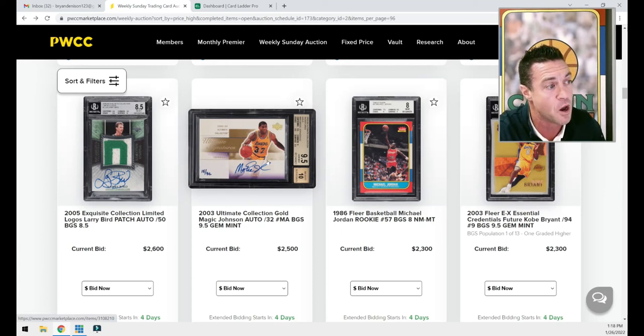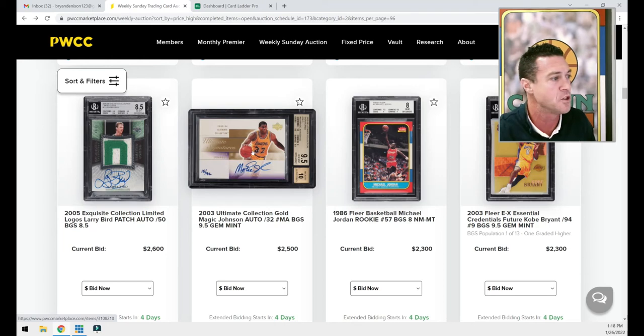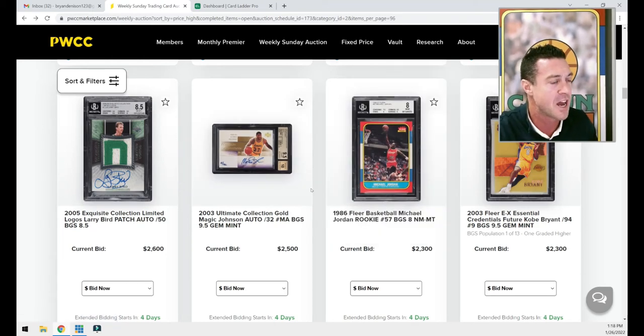And this is the original, the '03 Ultimate Collection, gold, autograph, horizontal auto, hand numbered to 32. I don't know about you guys. I don't own a single hand numbered card. I don't have one in my collection. I have a pretty expansive collection with tons and tons of cards and a good chunk of high-end cards, but I don't think I own a single serial numbered card in my entire collection. I've got to remedy that in 2022. Hold me to it. I'm going to get a Jordan serial numbered card at some point. I've just got to do some research and ask some folks about which one I need to go after.